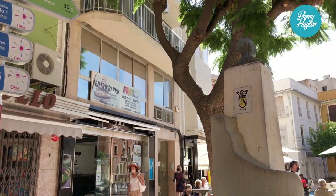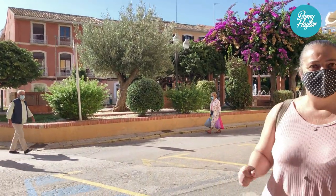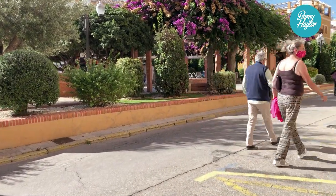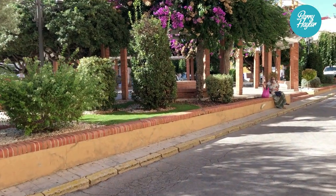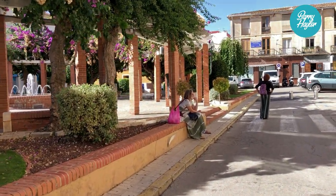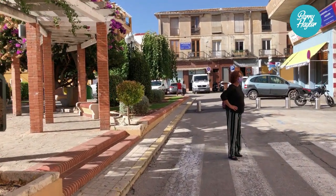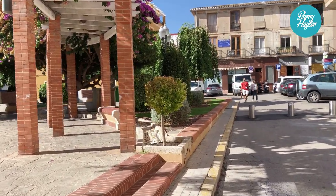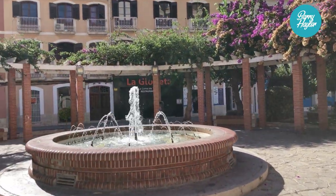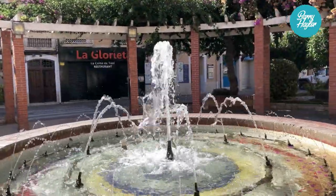And then in front of us, we have a fountain, which I always like seeing. It's quite relaxing to hear the water. And you've got bougainvillea all around it, going off a bit now, lots of brown. But the water sounds great. And I love this area. I think it's a fabulous area for sitting around.